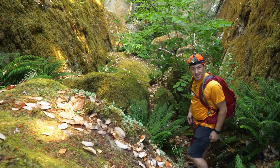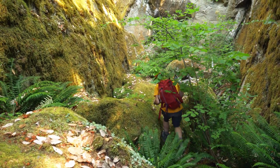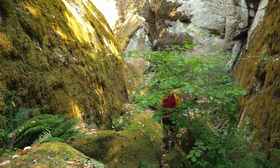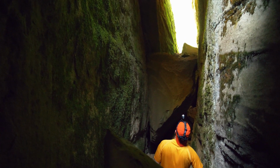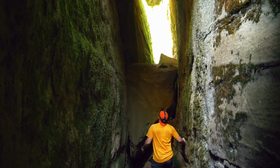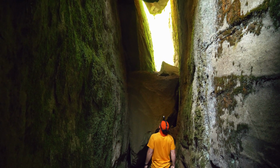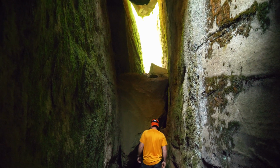All these leaves, man, you've got to be careful. It looks slippery. Yeah, they weren't here before. Woo! What do you think, Tony? How many times have you been here? In this spot, this is my second time. Oh, really? So it's relatively new.